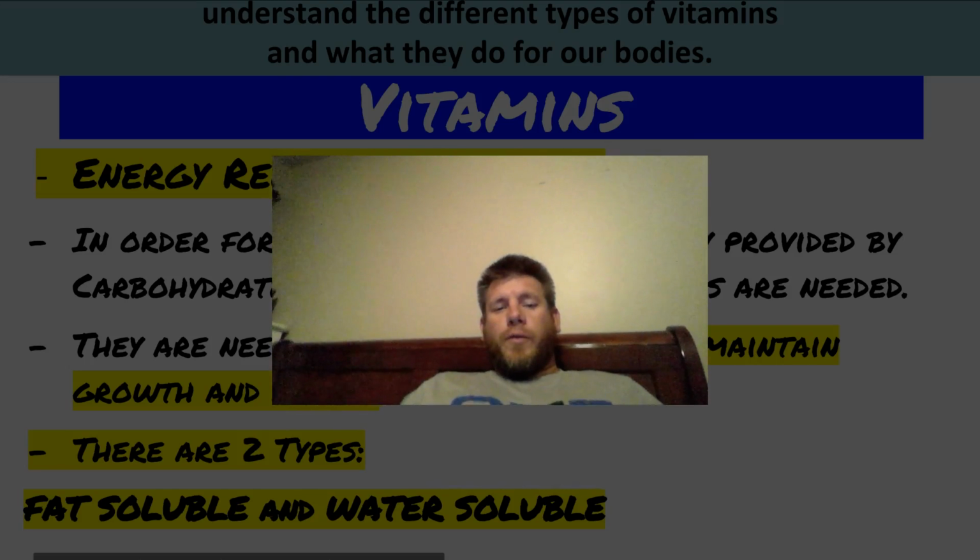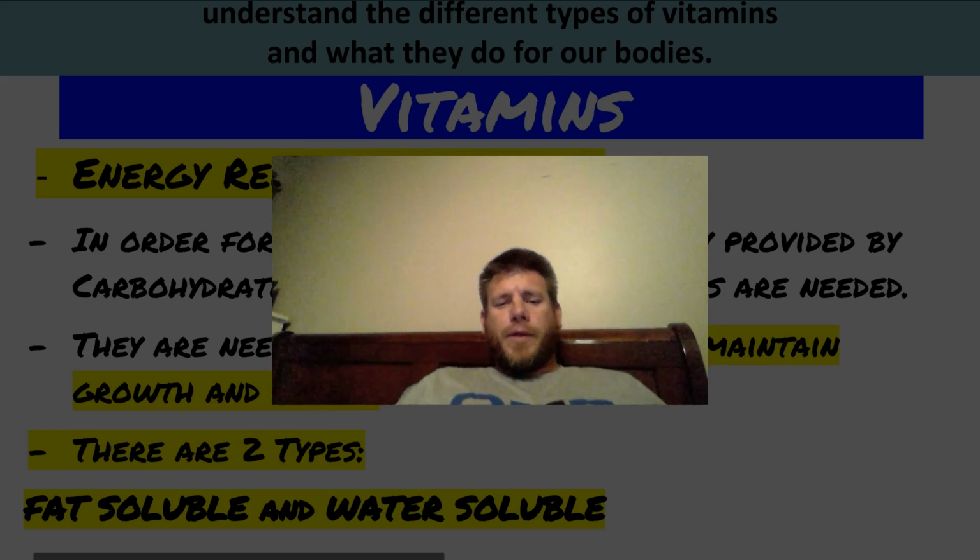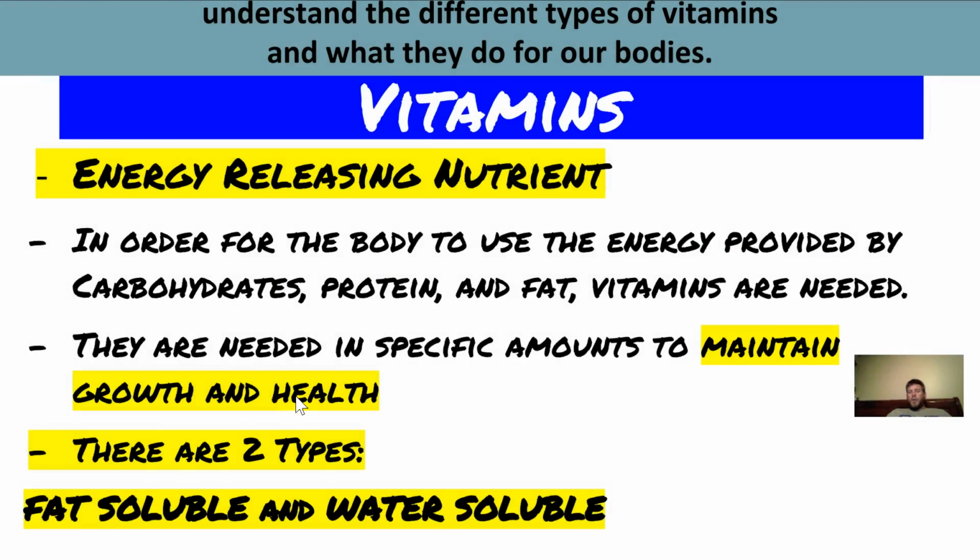We're going to go through vitamins here. This is going to be an actual rather short one, so we'll go ahead and jump right in. The main purpose here is just to understand the two different types of vitamins, what they do for your body, and how they're different. There is a distinct difference, and it's important to note that.